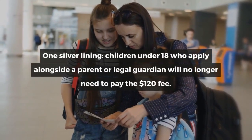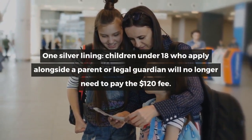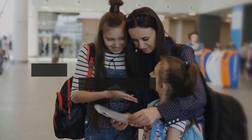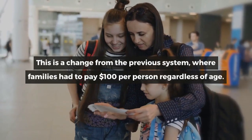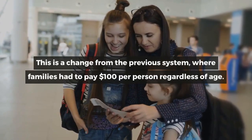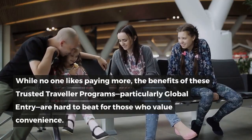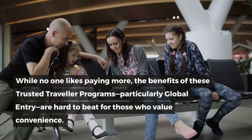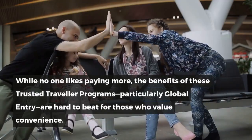One silver lining: children under 18 who apply alongside a parent or legal guardian will no longer need to pay the $120 fee. This is a change from the previous system, where families had to pay $100 per person regardless of age. While no one likes paying more, the benefits of these trusted traveler programs, particularly Global Entry, are hard to beat for those who value convenience.